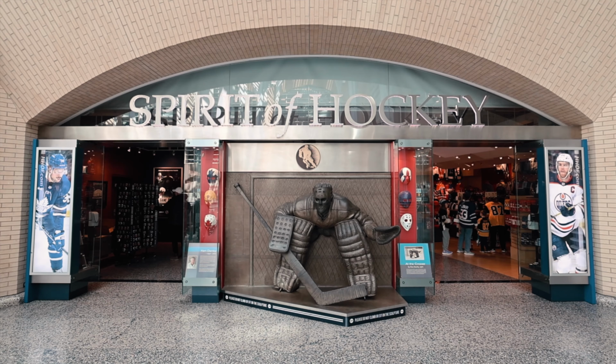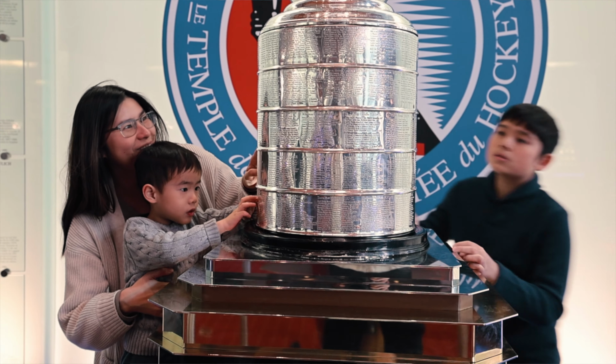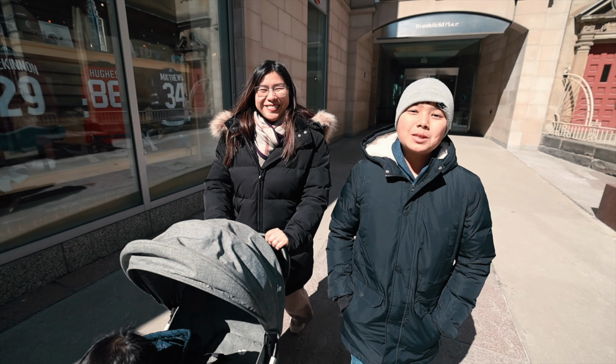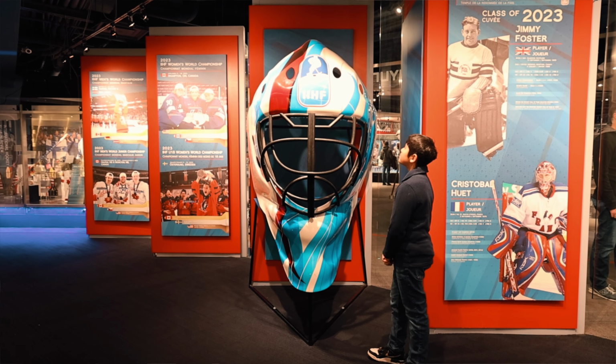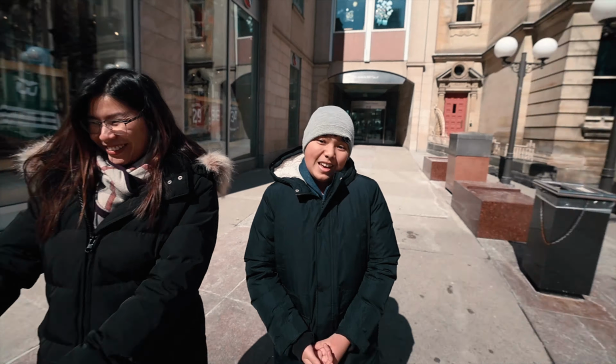So if you want to check out the Stanley Cup, it's a pretty cool experience to come to the Hockey Hall of Fame. Cool little quick experience. I think it was awesome just to be able to see and touch the Stanley Cup. I'm sure it's not a real one. What did you guys think, babe? I think it was amazing. I had a really good time over there. Getting inspired, want to pick up hockey. Maybe he'll play hockey. We're trying to talk Maddie into some sports, maybe hockey.